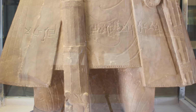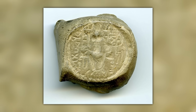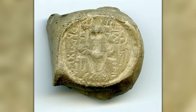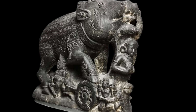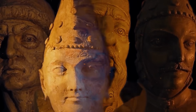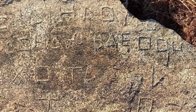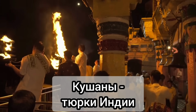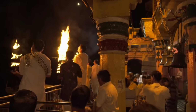This is more than just an academic exercise. It's a key to unlocking the history and contributions of a civilization that has long been shrouded in mystery. The deciphered script is expected to reveal new insights into the empire's governance, religious practices, and even day-to-day life. It's a monumental achievement that underscores the importance of interdisciplinary collaboration in unearthing the secrets of the past.